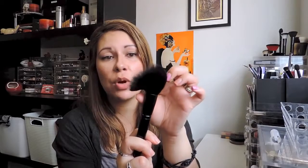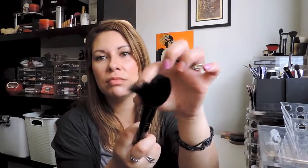I don't know if that makes sense, but it's still firm enough. So it's great to apply a range of different powders as well, because it is firm enough to do that. And I've been pretty mean on how I've washed it, but you can see it's good. That's how it should be. That's how you should check your brushes when you clean them.